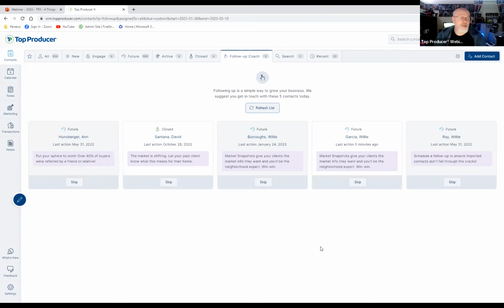So it's a perfect time to clean up your database, make sure everybody's up to date and all your information is there. And this is also another way to clean up your database. Right here, schedule a follow-up to ensure imported contacts don't fall through the cracks. I imported this contact May 31st, 2022. Obviously, for me as the realtor, they fell through the cracks. If I had been paying attention to my follow-up coach, they never would have. So it's just another piece of the puzzle that'll help keep you organized, keep you flowing the way you need to, and keep everything the way it should have been.